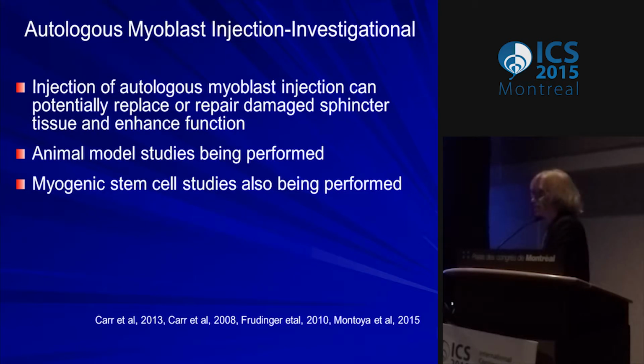And certainly there are some investigational studies being done with autologous myoblast injection. The idea here is that the myoblasts will be placed in the area of the anal sphincter that's injured and will replace or repair damaged sphincter muscle. Animal studies have been done, and the myogenic stem cells are also being used in this area.